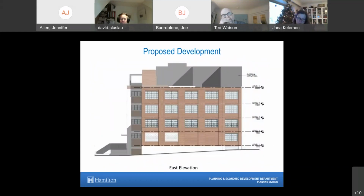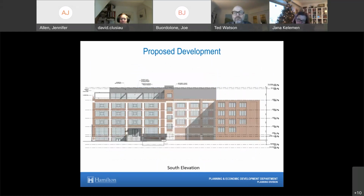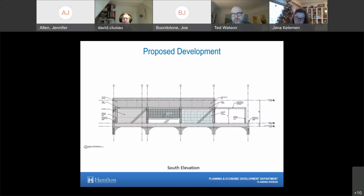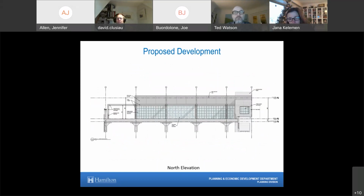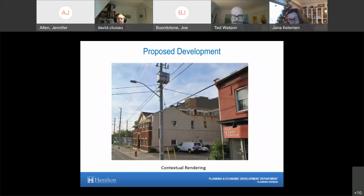This is the east elevation, west elevation, south elevation, and the north elevation. And then also there are the south elevation and north elevation of the proposed one-story addition. So this is a contextual rendering to show the proposal in the context of the surrounding area, as well as from a different angle looking east on Cannon Street East.